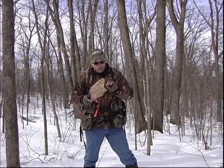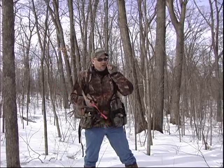just before or right after that gobbler flies down, what I want to do is, and like I said, if I'm far enough away, if I'm within 100 yards, I don't do this because you're too close. Unless there's a lot of cover, he's going to bust you. But if I'm far enough away, I'm going to make a fly down cackle. And it goes something like this.